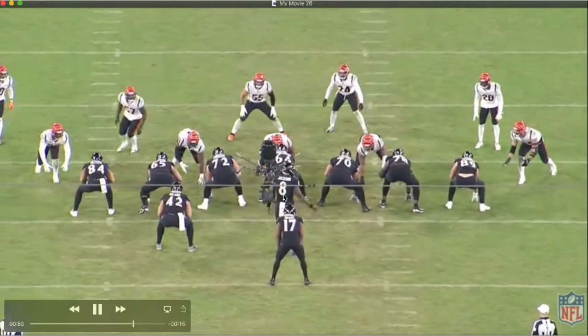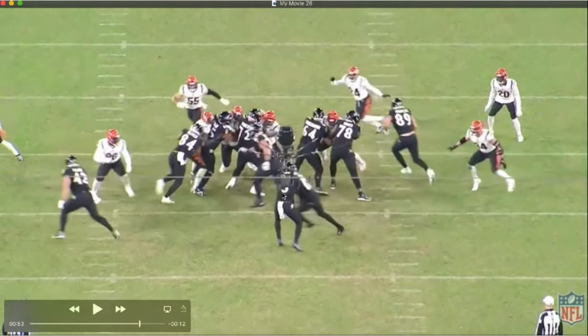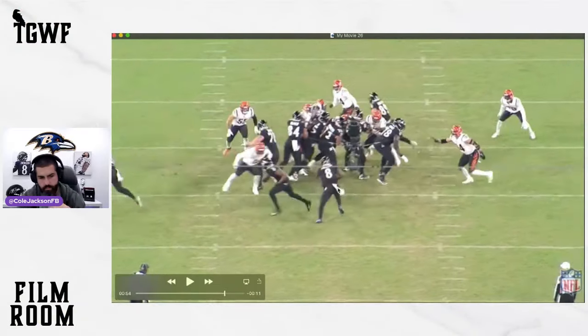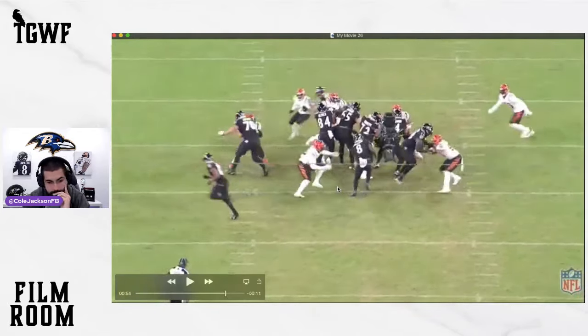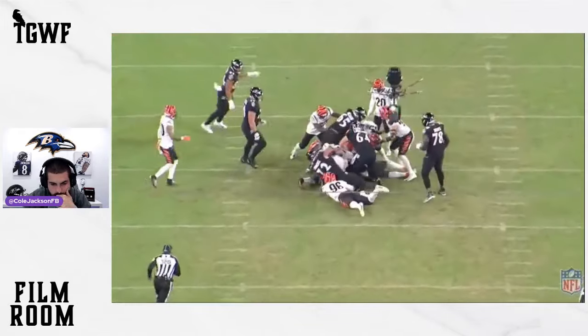Then we're going to get an inverted veer again. Calls Drake in, and there's the exact same play to the opposite side. And Lamar just says, I'm going to keep this one. I'll play it for you guys. Lamar does what Lamar does and just gets enough. That's a first down. And I mean, it's automatic.